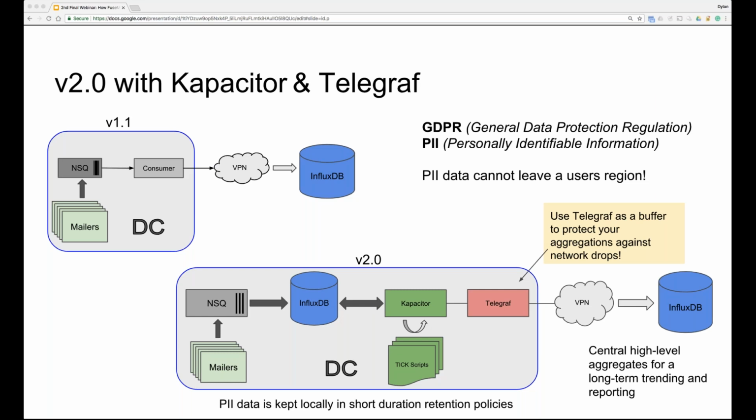So the moral here is make use of Telegraf as a buffer, or you might lose your aggregations if your target is temporarily unavailable to Kapacitor. And while you're using Telegraf, you can configure it to do things like send your data to multiple targets. So now you can have multiple Influx databases, and you can have a little bit of redundancy there.